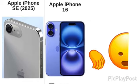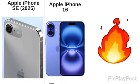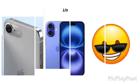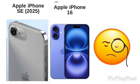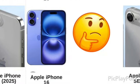Both of the selfies are shooting in 4K, so that's no problem right there. Well, I'm sorry, let me take that back. Both main cameras shoot in 4K, but the selfie camera, we don't know 100% yet, but I suspect it might have 4K. If not, it's not such a big deal.